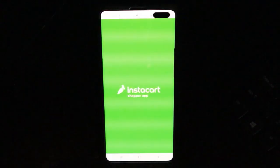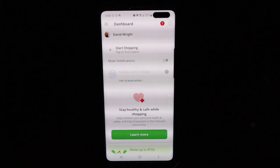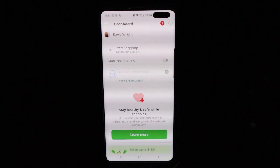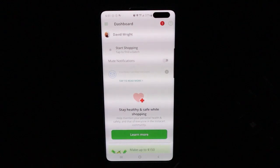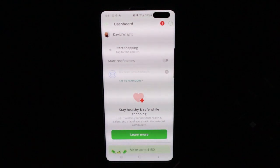But let me open up the Shopper app here. Now, I've already checked in once today. You're going to start being prompted about COVID-19. You do a little bit of a survey about your temperature and if you felt sick, coughing, or anything like this.